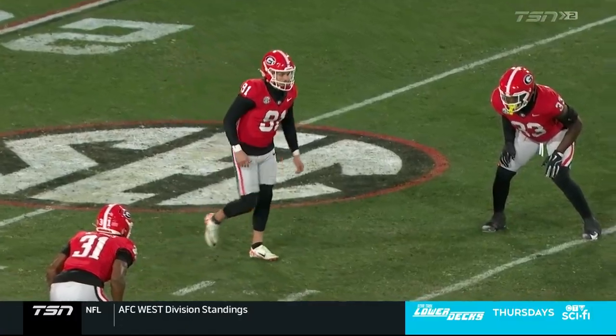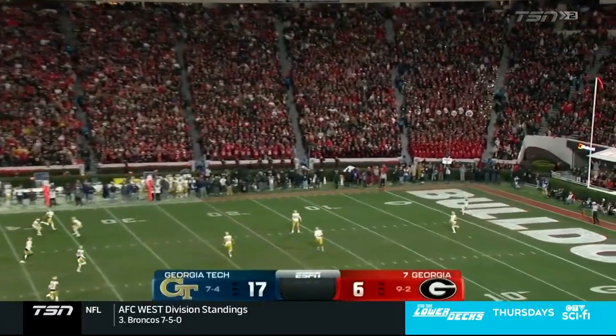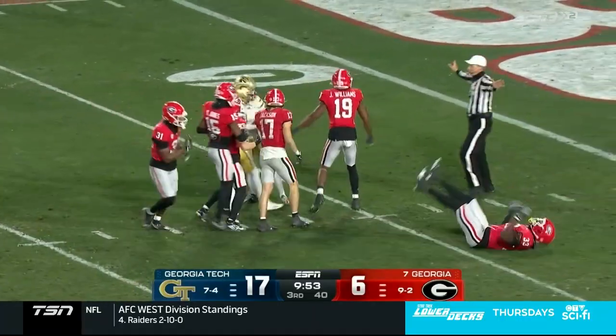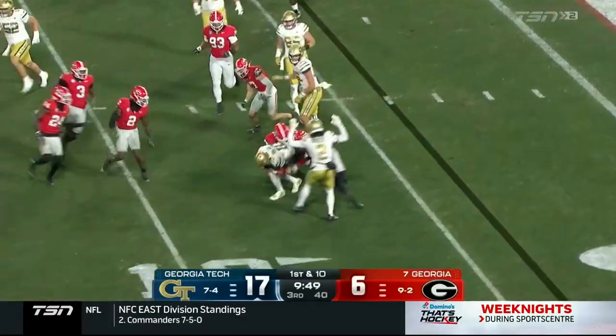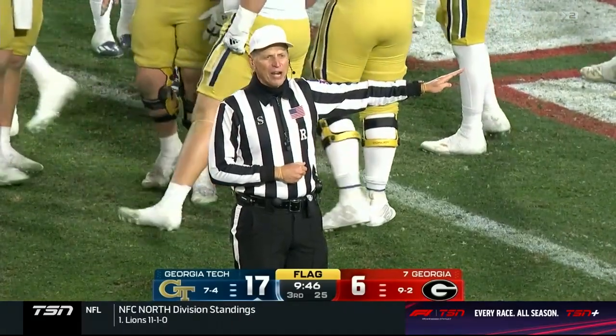Again, the atmosphere is going to be unbelievable. Of course, the winner will play Georgia in the SEC champ. That's a live ball, so Singleton forced to field it. King. Holding. Offense. Number 85.